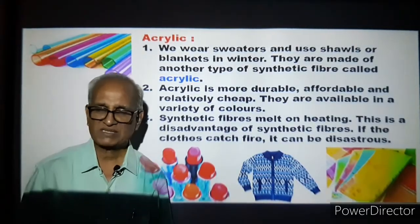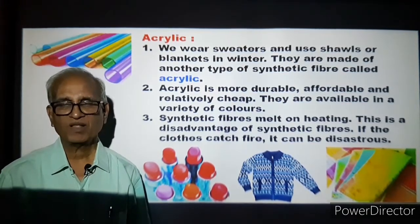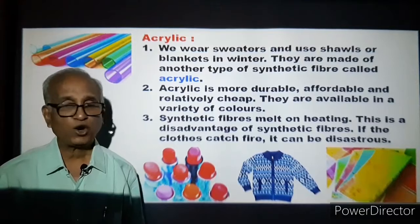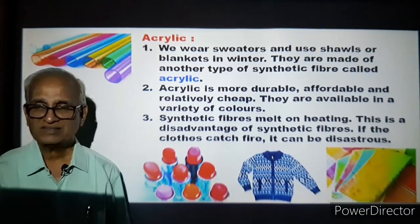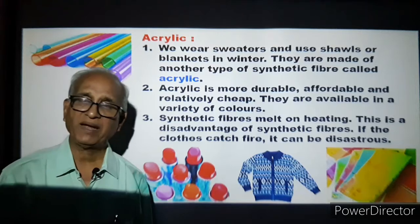All synthetic fibers, even rayon, nylon, polymers, all these catch fire easily, remember. But a cotton cloth will not catch fire easily. So, such synthetic fibers, acrylics and other fibers can be disastrous too. You have to keep in mind.